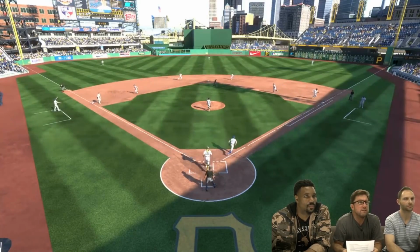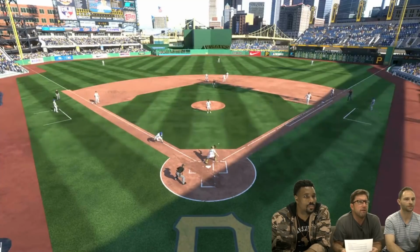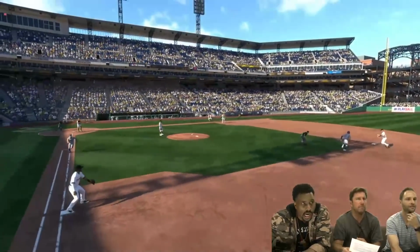We got another guy stealing third. Oh, or was he stealing third? I didn't see the beginning of the play. Did he round? No, keep going. Go all the way back to the beginning.